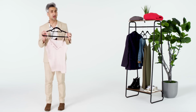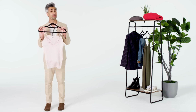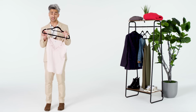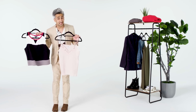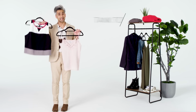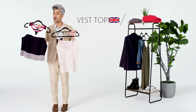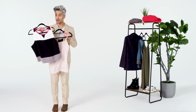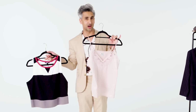In America, we call this either a tank top or a cami. In England, we call this a cami or a camisole also. Tank top is not this. A tank top is usually a wider strap. It usually comes up a little bit higher. So this in England, we would refer to as a cami. Now this is what you would call a tank top, which is correct. In England, we call this a vest top. It's got a wider strap up top. It's more like a jersey fabric as opposed to a silky, sexy cami fabric.